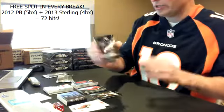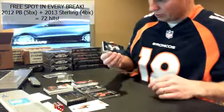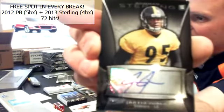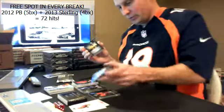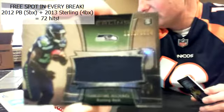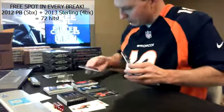Here we go. Tavon Austin rookie. Peyton Manning base. And LeSean McCoy, 13 out of 99, blue wave. Good luck. For the Steelers, Jarvis Jones, no number, rookie auto. And our next hit's going this way. Seahawks, Christine Michael, 1191 out of 1214.